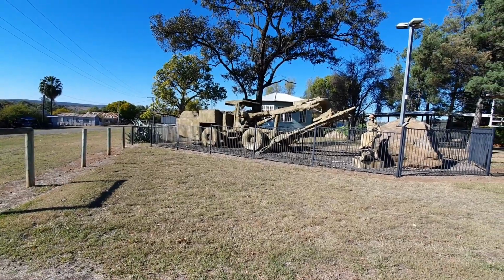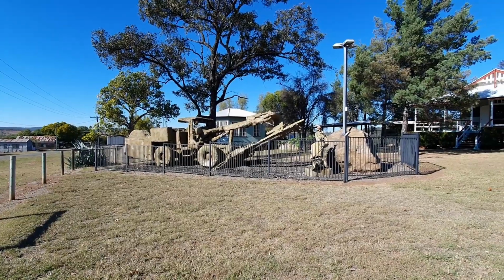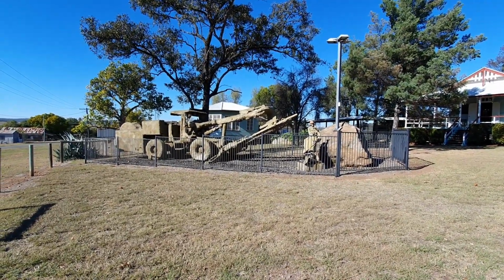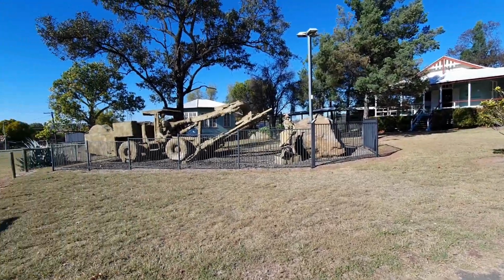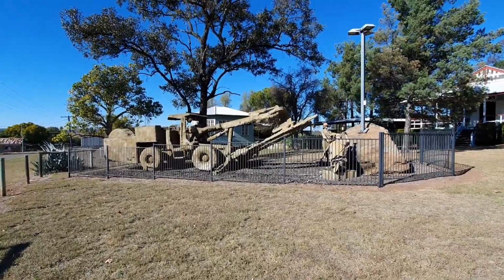So here is the Heritage Centre. It's free to get into and it's a self-guided tour. It's a shame there's a fence around that, isn't there? It really is. Anyhow, this one here depicts the gold miners back in the gold rush in the early 1900s.